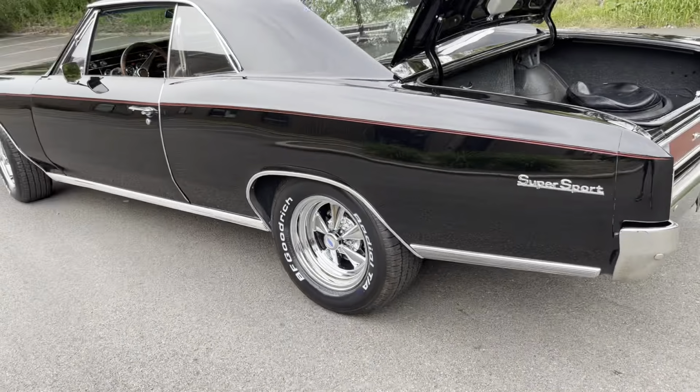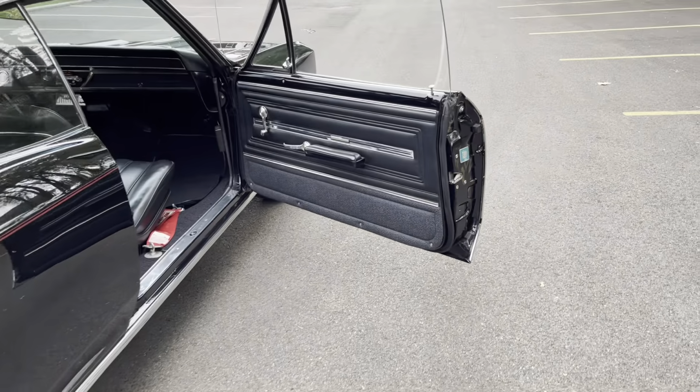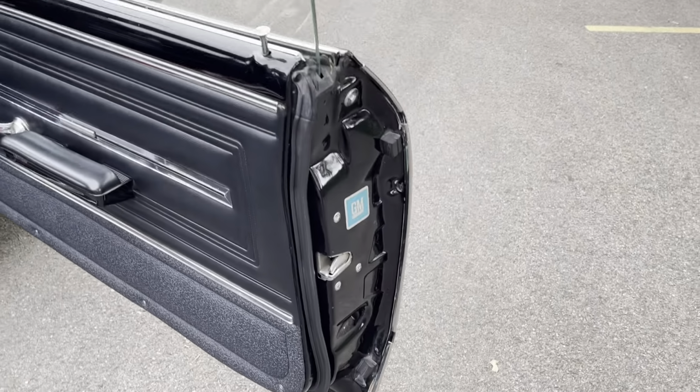All the weather stripping, paint work, all the glass is good. I mean, this thing drives unbelievable. Four-speed manual, 396 big block car.